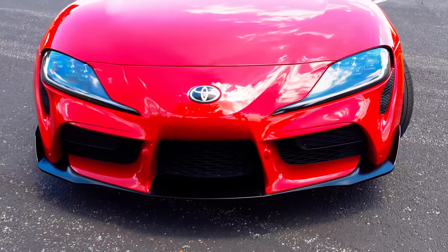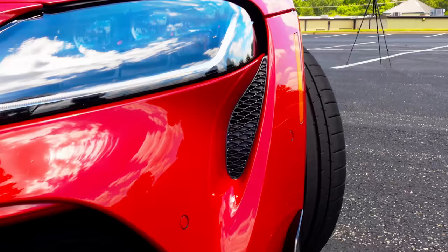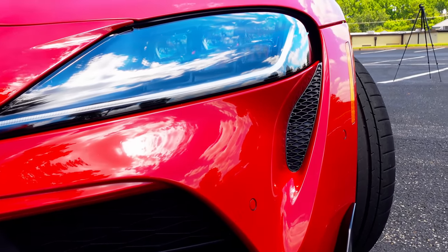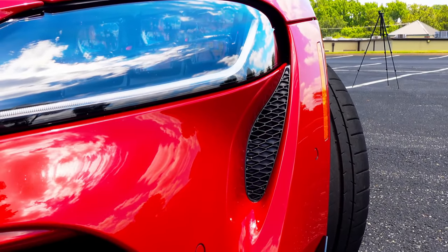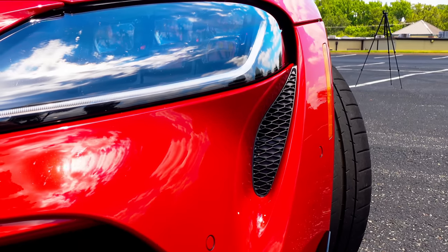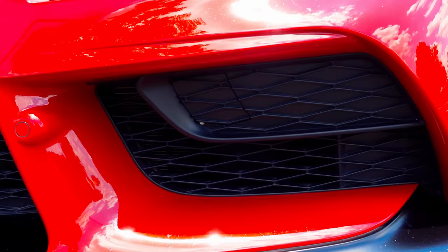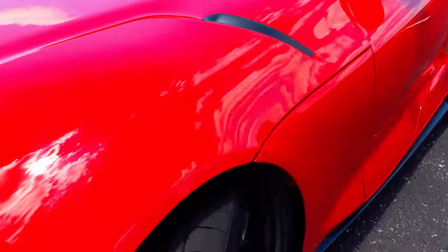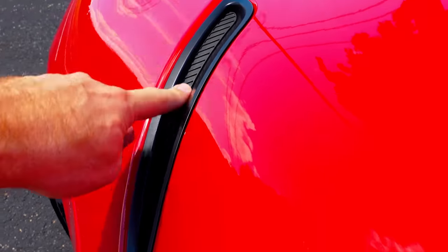We've done a fake or functional here on the channel before, and never has it been more prevalent and needing to be done than here on the Supra. You can see under the headlights here, that is not a functional air curtain to get air around the front corner. It is completely blocked off hard plastic, as is a majority of this side here. You have not a lot of functional air ducts up there.